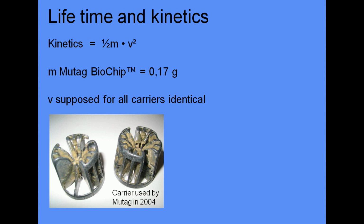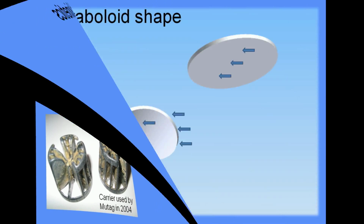And by the way, the surface area of the Mutag BioChip is permanently self-cleaning by means of shear forces. The surface area is cleaned by shear forces? Yes, considering that no internal spaces of the Mutag BioChips need to be cleaned, the Mutag BioChips clean themselves automatically by an occasionally occurring attrition in the stream. This means that they clean each other. Yes, exactly. This was what I'm trying to say. Alright, and to summarize this, you can save energy as you don't need an airlift pump, no mechanical impacts occur, and there is a self-cleaning effect.